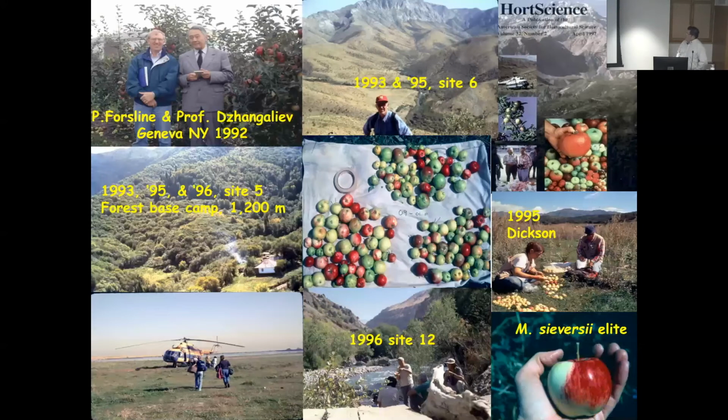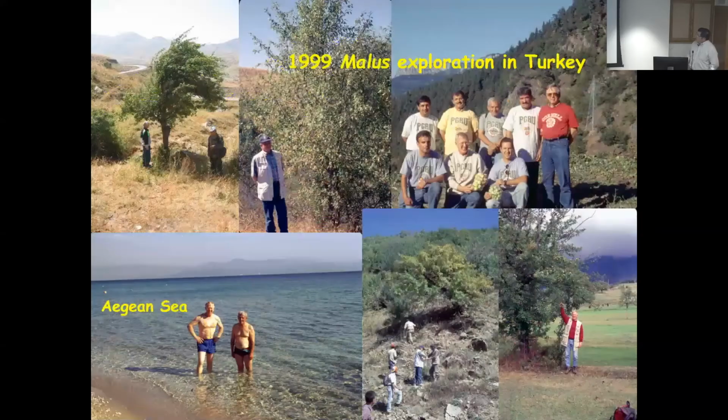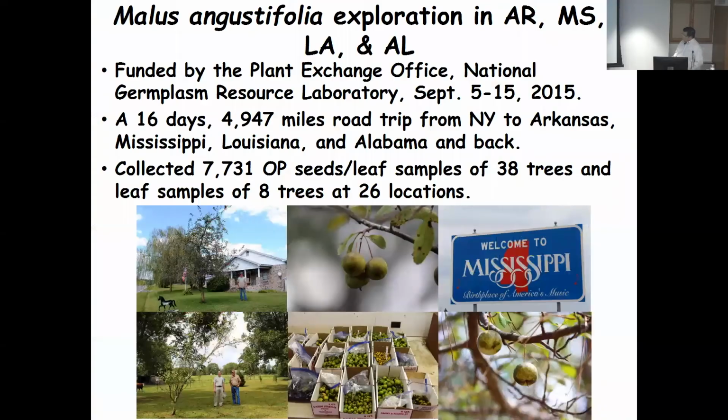Here to show you quickly some of the photos. And as mentioned earlier about that particular painting, from their exploration in the 1980s and 90s, one particular apple was really similar to the drawing presented by Vavilov to Professor Wellington at that time. Some photos of exploration in China in 1997, and exploration in Turkey, the route they took all over Turkey at that time.